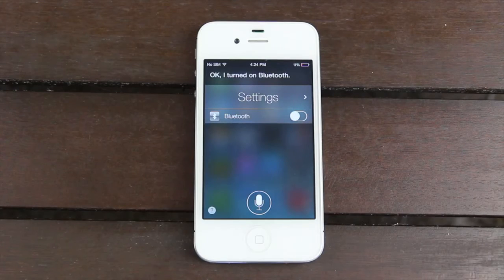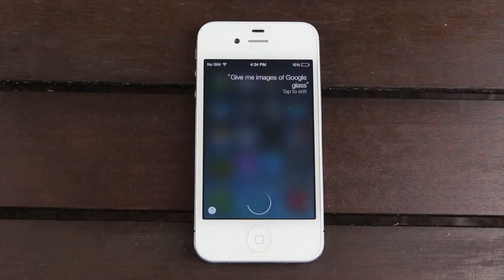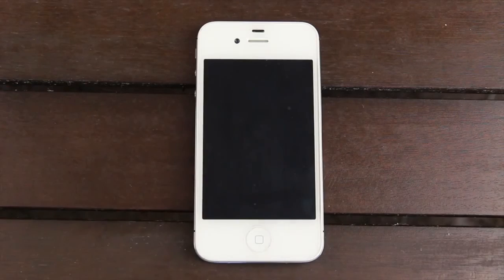Another cool thing that Siri can now do is bring up images. Give me images of Google Glass. Here is what I found. So as you can see, it does a live image search in Bing, and it will bring back the results.